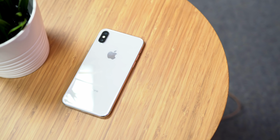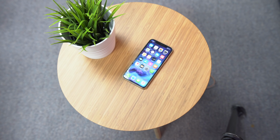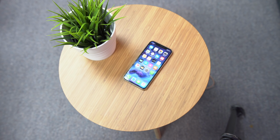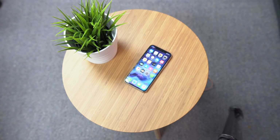Would I have loved Apple to figure out a way to keep Touch ID by implementing it underneath the display or placing it on the back? Sure. But hopefully, as time goes on, Face ID should only get better, and maybe Apple can come up with different remedies to fix these inconveniences.